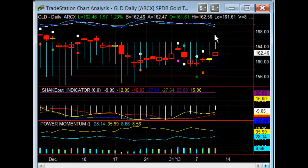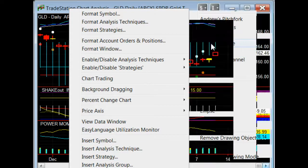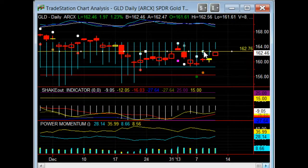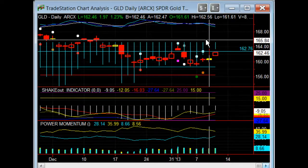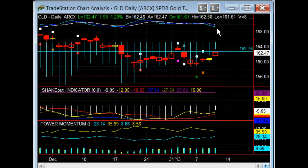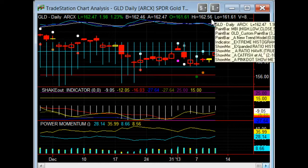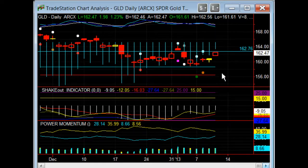There was the Gold Daily. And Gold Daily looks like it's hit its targets almost. Let me mark these with a line so that you can visually see the exact number. Alright, so that target was 162.73. Now it's at 162.56, not quite there yet. So it's got a little more to go off the early signals it hit.